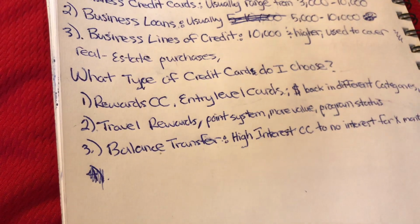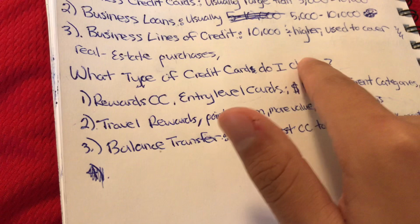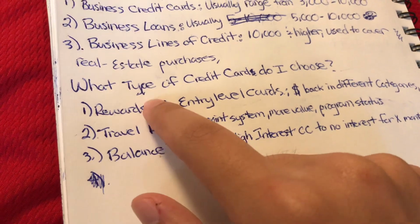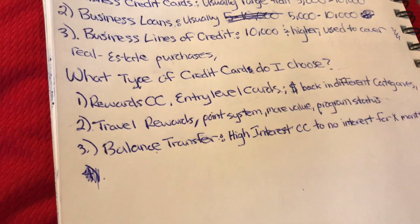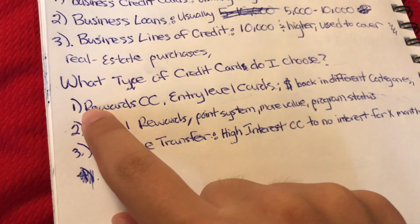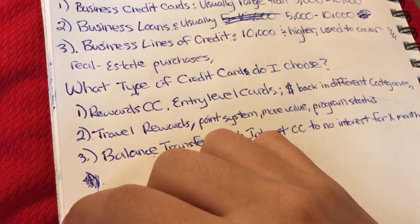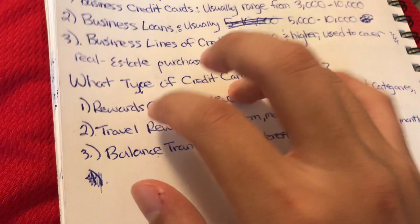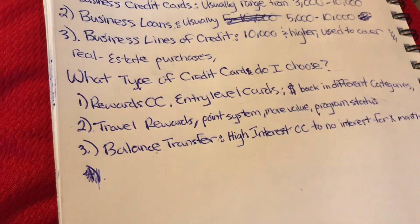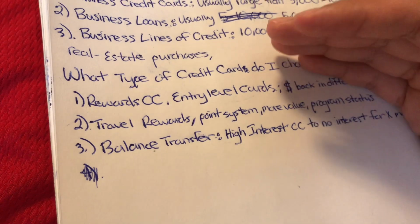This video's already getting to be like 10 minutes, so recap: what type of credit card do you choose? Cashback, rewards credit cards, travel rewards, balance transfers. If it's your first credit card, most likely you're going to go with an entry-level rewards credit card. They have different categories. You can get cash back in gas, groceries, online purchases. They've got categories for everything. So we can break it down in another video.